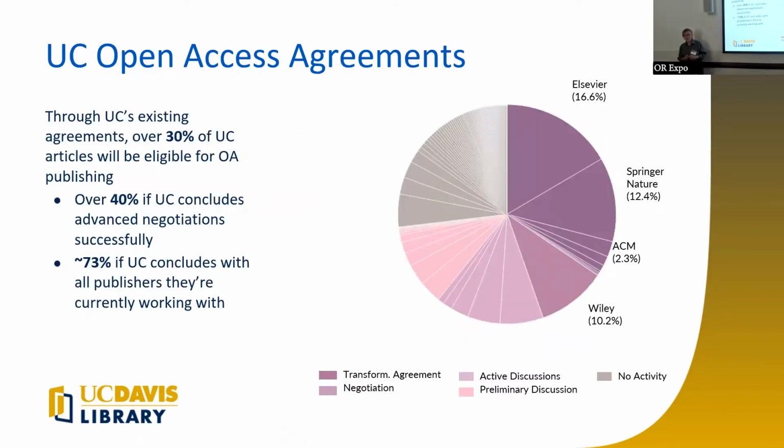Currently, the articles published by UC authors that are covered under agreements and eligible for OA publishing are about 30%. If we conclude the negotiations that are advanced, it will be 40%. That would be really good if all the publishers that we're currently talking to result in agreements. We at UC are quite advanced in terms of the US. So nationally, we are good. Internationally, we are quite behind, because in Europe, Sweden has like 95% of their research output covered under an agreement. Netherlands, similar, Italy, so they're all way ahead of us, but we are working on it.